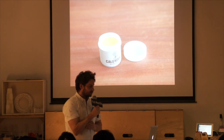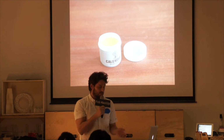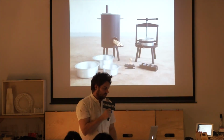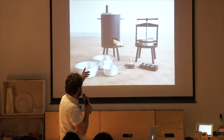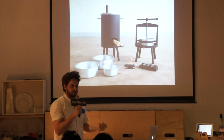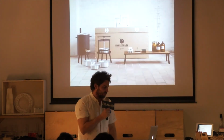So after that, we had to find a way that they can produce the ointment themselves. So we designed some tools. For instance, you need a stove to prepare the beeswax for melting. You need to press flowers to get the oil out, and then together with the set you can make the ointment. And at the end we made actually a whole starter kit.